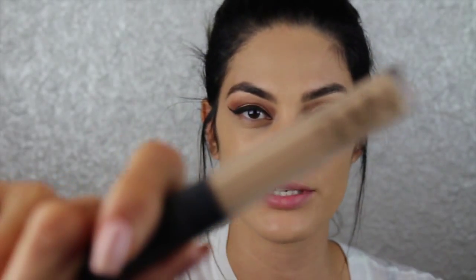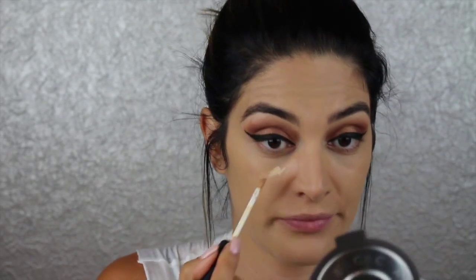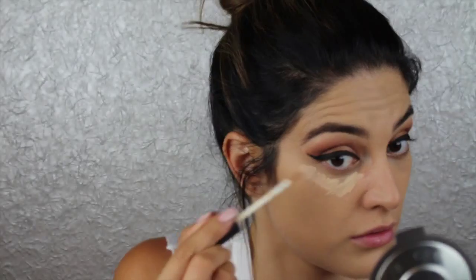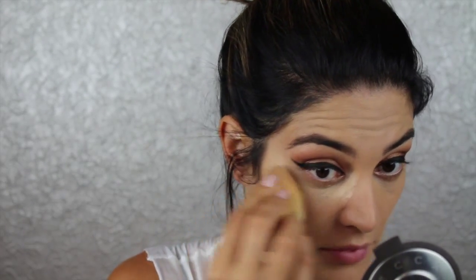So now that our primer has set in for a while, I'm going to go in and put our foundation on. Next, I'm going to go in with some concealer. I'm going to use the same concealer I used on my brows. This is the NARS Radiant Creamy Concealer in Custard. Just going to go ahead and put it on underneath. Just blending it out.